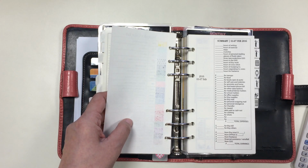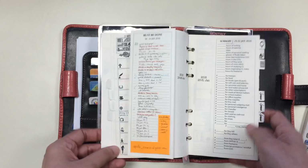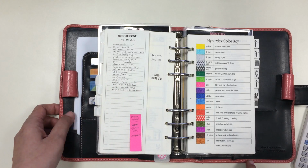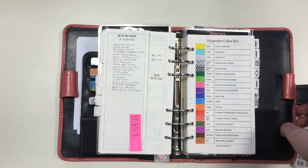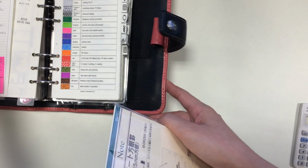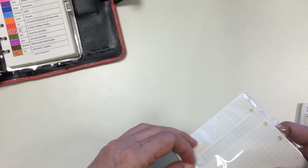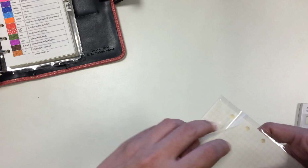Just to give you an idea of how badly they bleed through with the Staedtler Triplus fine liners, which I use for my Hyperdex, which is here. And of course, they also bleed through with fountain pens. So I have decided to look into the Tomoe River Paper. Now, the Tomoe River Paper is really a very thin, very high quality paper that is made for fountain pens and other wet mediums. Like, I saw someone on YouTube throw a watercolor on this and it didn't even tear at all. And it didn't bleed through.